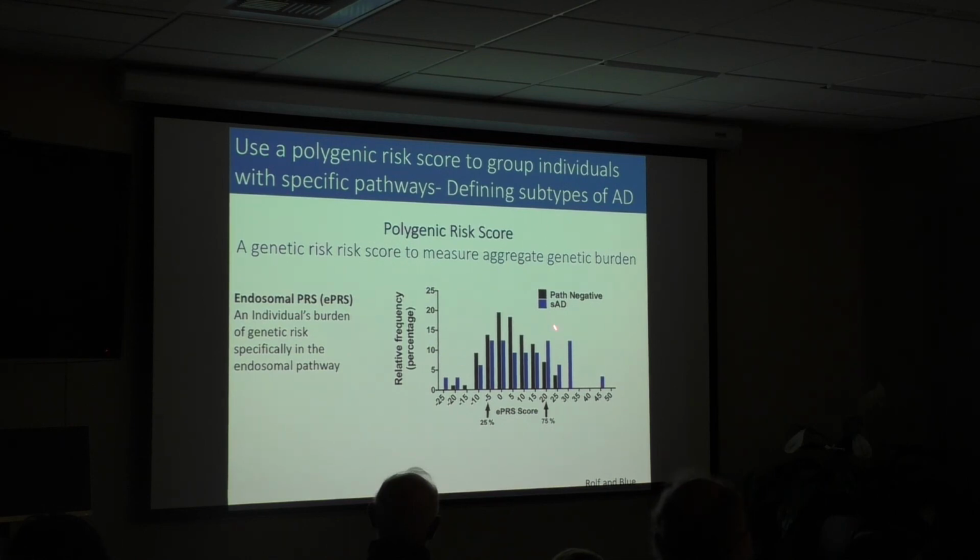And so doing that, you can see there's a spread. So these are controls in the black, and then these are sporadic AD. Basically, there is a higher endosomal risk score in the purple cases compared to the black cases.